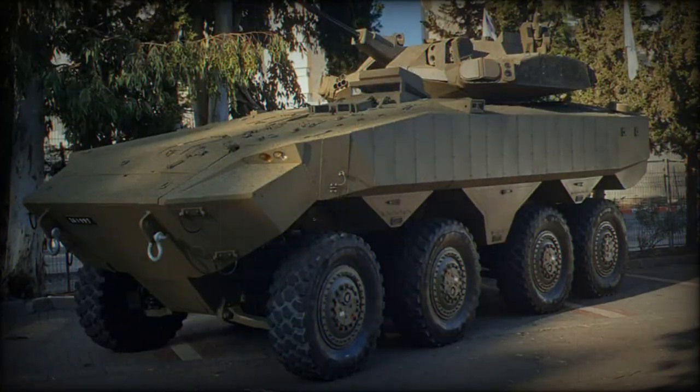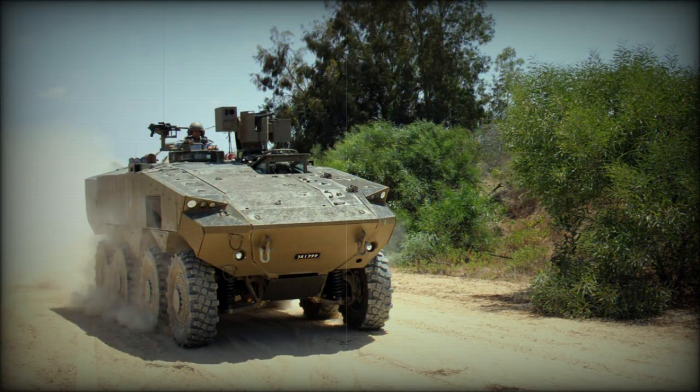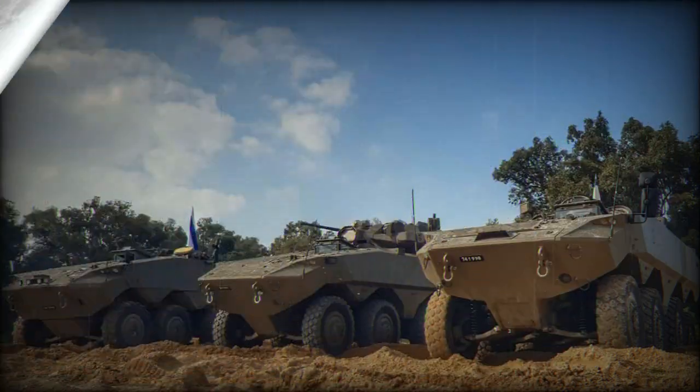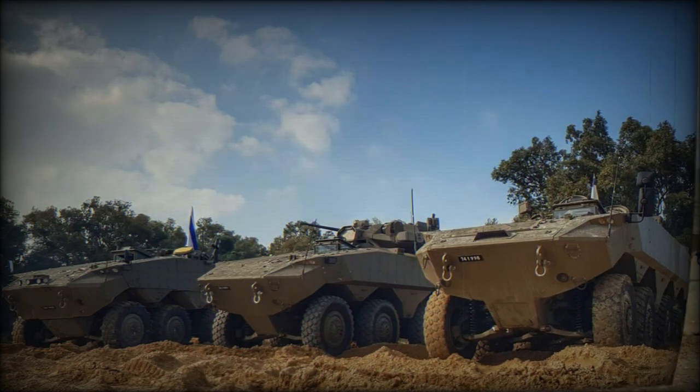Prototype of the Eitan is fitted with a remotely controlled weapon station, armed with a 12.7 mm machine gun. There is also a pintle-mounted 7.62 mm machine gun. Other weapons, such as 30 mm or 40 mm automatic cannons, will be also available on production version of the Eitan. At least part of the IDF's Eitans will be fitted with unmanned turrets.